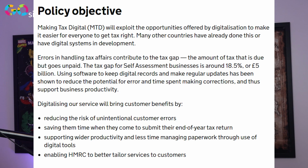Now let's start with what Making Tax Digital actually is. Making Tax Digital, or MTD, is the UK government's initiative to digitalise the tax system, making it more suitable for the modern world. It's about using technology and software in particular in this case to make tax reporting more efficient, more accurate and more transparent.